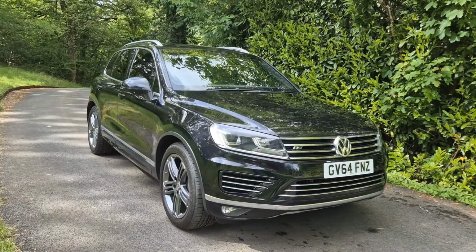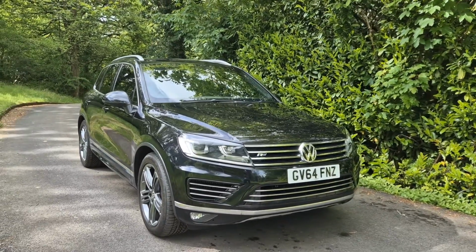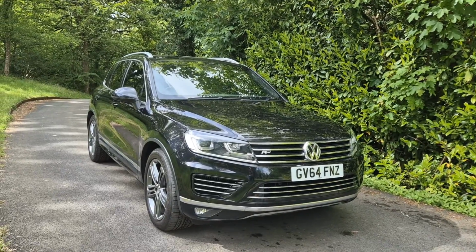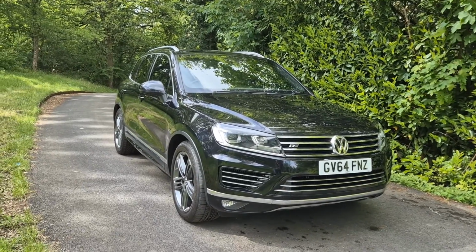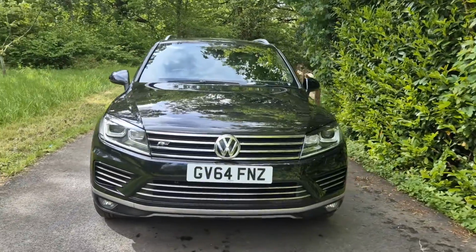Condition is absolutely lovely. This particular car has a number of additional features which we'll talk you through. Also, just do a small walk around and show any small imperfections. There's only a couple of very, very small items to mention to you. But yeah, certainly in absolutely lovely condition.